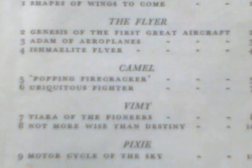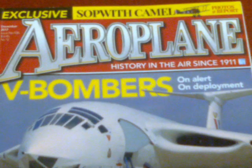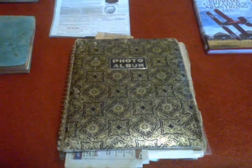We have 2 chapters on the Camel. This video will consist of me pretty much reading the first chapter on the Camel, popping firecracker to camera, as illustrated by what materials come to hand, including Aeroplane Monthly, December 2017, some of which you've already seen. We'll dig into the family archives too. But here's the general plan.